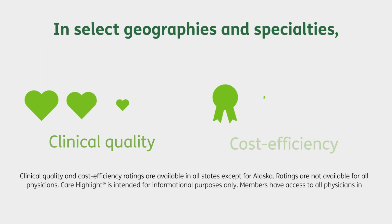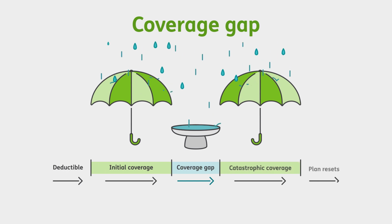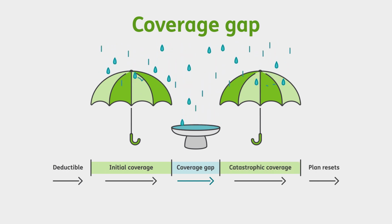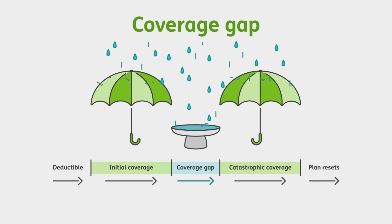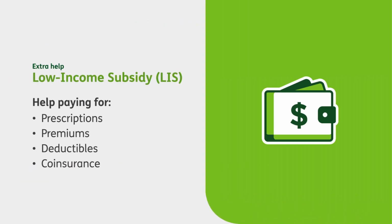If you're considering a plan that includes prescription drug coverage, there are a few important things to know. First, most of these plans have a coverage gap. It's a time when you pay part of your drug costs before additional prescription drug coverage kicks in. If you think you may need help paying for your prescriptions, ask your sales agent about Extra Help or the Low-Income Subsidy Program. It's a government program to help people who qualify pay for their prescription drug costs.